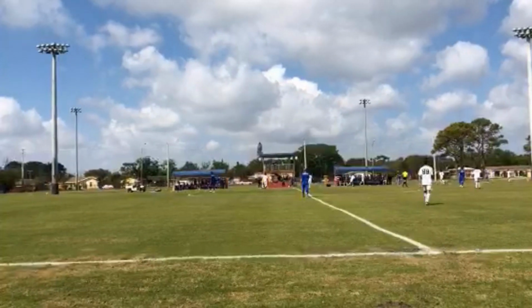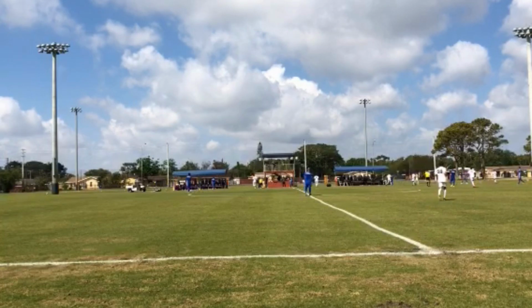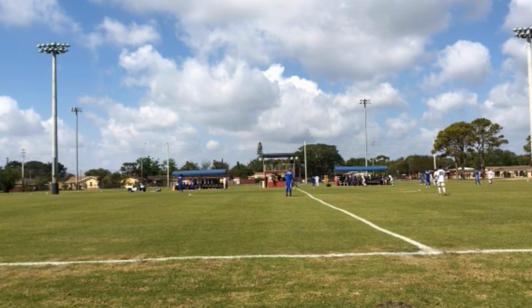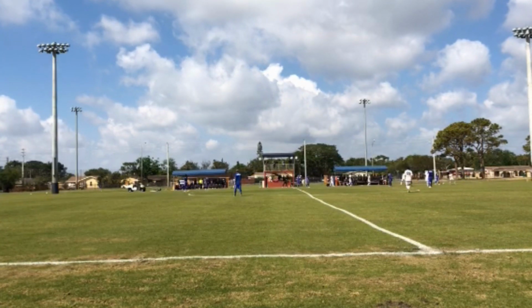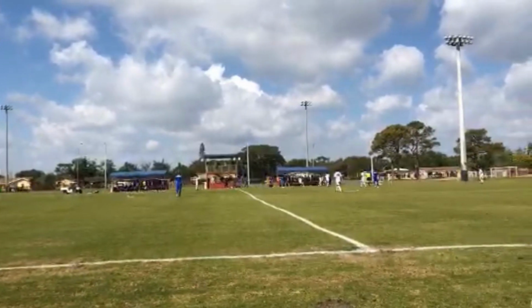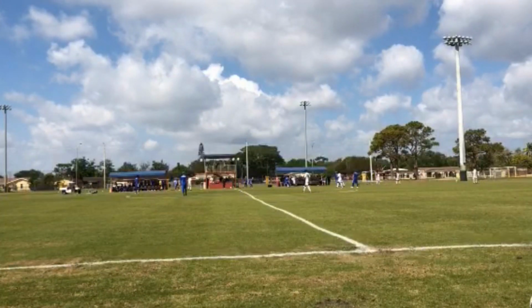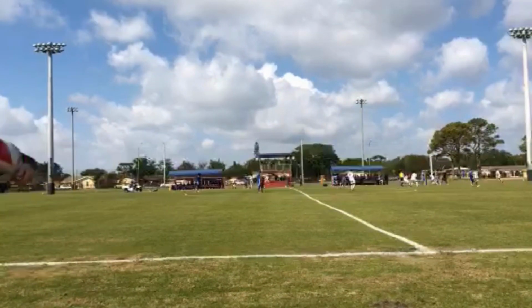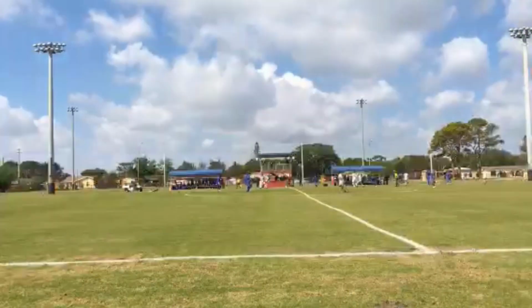That's played out of bounds. That will be Miami FC's throw-in. Trying to decide if Tyler's got factor 50 or factor 70 on. Difficult to tell from here. It looks like 50. Tyler Kolak, FC Cincinnati. He's doing well so far.